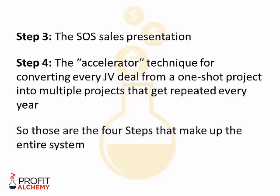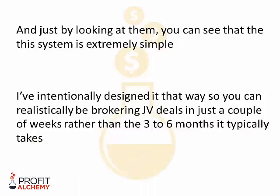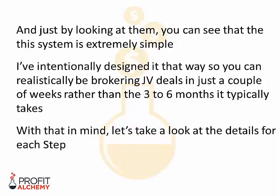So those are the 4 steps that make up the entire system, and just by looking at them, you can see that this system is extremely simple. I've intentionally designed it this way so you can realistically be brokering really lucrative joint venture deals in just a couple of weeks rather than the 3 to 6 months that it typically takes with the conventional method. So with that in mind, let's take a look at the details for each of the 4 steps.